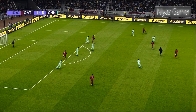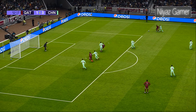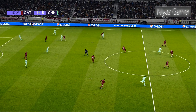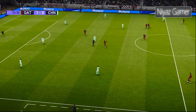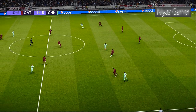Lovely bit of skill. He's shifting through the gears here. Oh, well played. He's taken that really cleanly. Some terrific running on the ball there. Those efforts are not going unappreciated. Well, I think that move petered out due to a lack of urgency. There was no cutting edge.